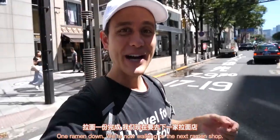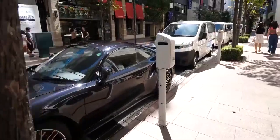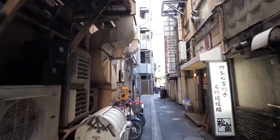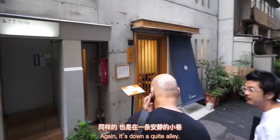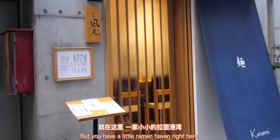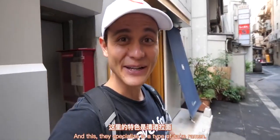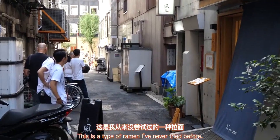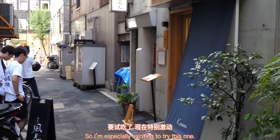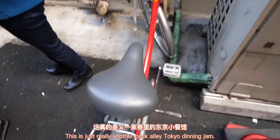One ramen down, we are now walking to the next ramen shop. Again, it's down a quiet alley, but you have a little ramen haven right here. And they specialize in a type of sake ramen. This is a type of ramen I've never tried before, so I'm especially excited to try this one. This is just really another back alley Tokyo dining gem.